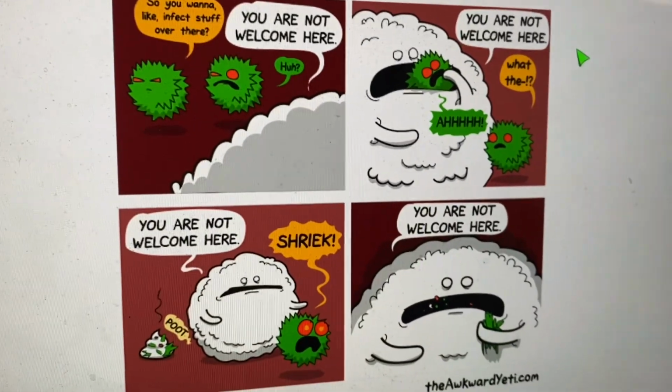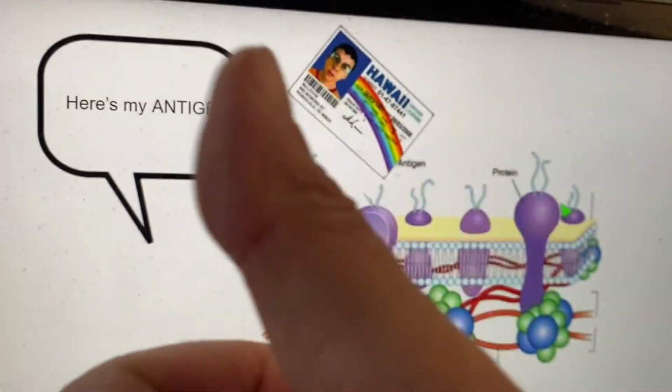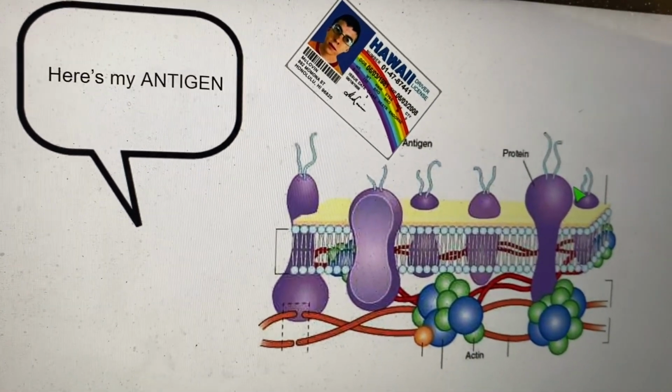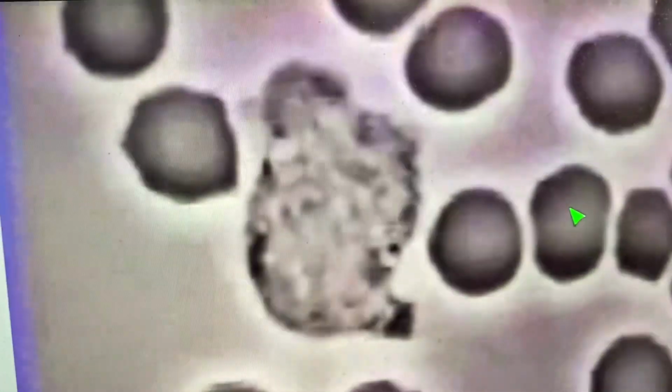How do they know whether or not you're supposed to be there? They check your ID tag, your antigen, your ID. If it's the right ID, you're good to go. All right, buddy, you're good to go. If it's the wrong ID, you get destroyed on the spot. Here's a macrophage, busy at work, going around. These are a bunch of red blood cells, the circular ones, and this big blobby guy is the macrophage. He's going around checking these cells for ID. He's just basically touching their cell membranes.